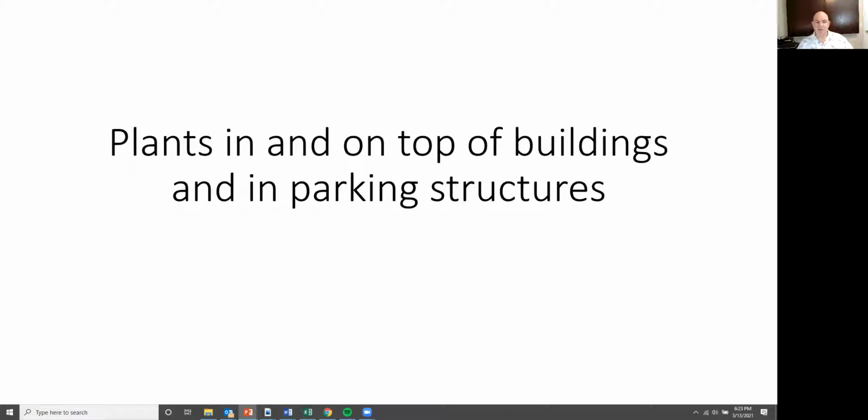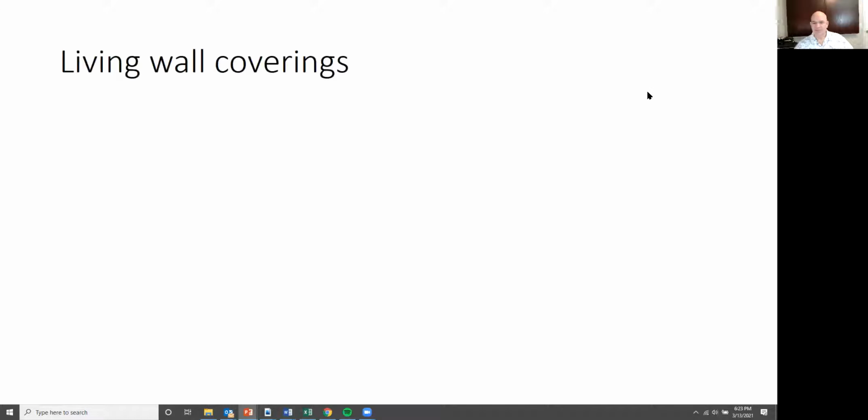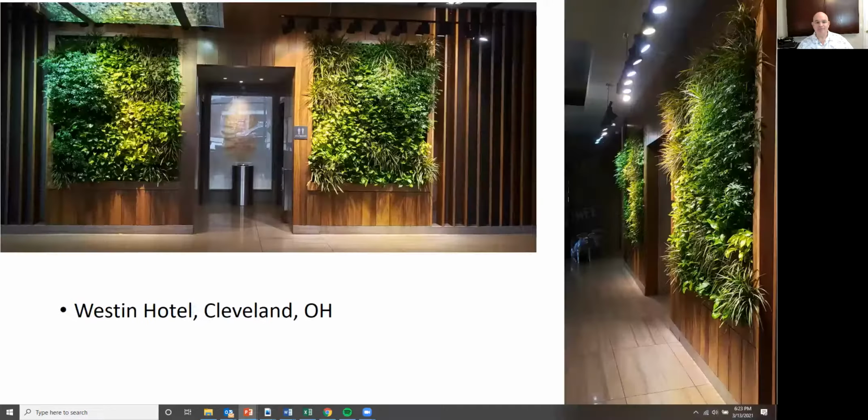Going to talk about how to put plants on top of and inside of buildings and parking structures today. Cool stuff. We love it. I love living wall coverings. I think it's so cool. I'm getting ready to put one in my house, actually.